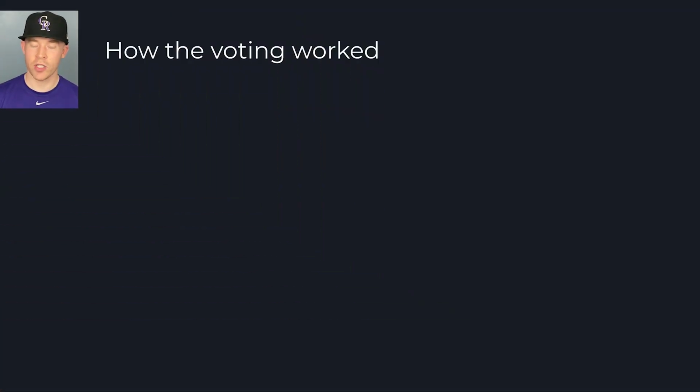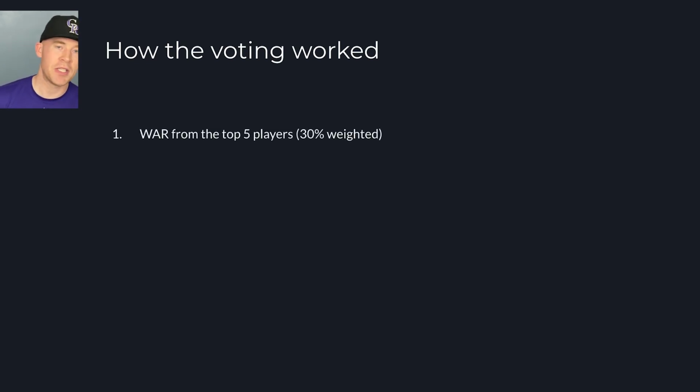So how the voting worked for this list. It's hard to always quantify everything when players made their debut 20 years ago and other players are still playing. But I did a few different things. I weighted it with three different factors. The first one is WAR from the top five rookies of that list. So we can look at 2011 Topps Update. You have Mike Trout, Jose Altuve, Paul Goldschmidt, Anthony Rizzo, and JD Martinez. So that's the top five rookies. I looked at their total WAR and that's worth 30% of the overall assigned score.